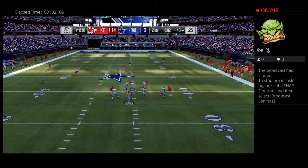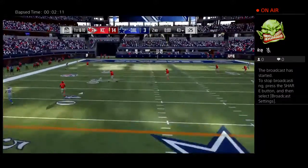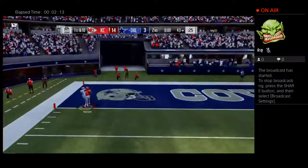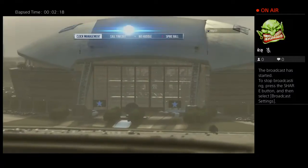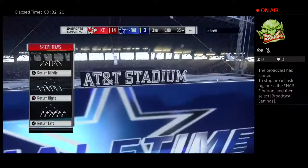Final play of the half. Prescott. He's going to loft one deep left side here. And it's intercepted at the goal line. Read it well, and it's picked. And a big turnover there as his guys will get the football.